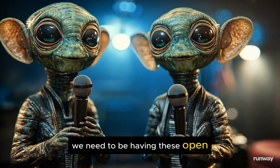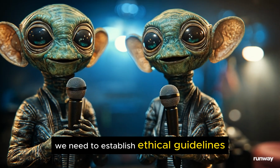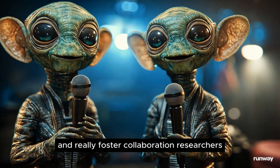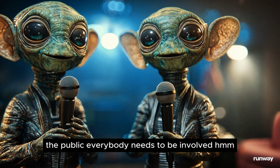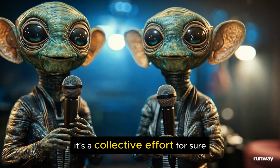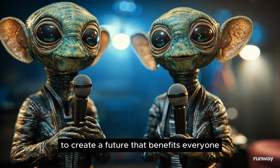As we move forward, we need to be having these open and honest conversations about the potential impact of AI. We need to establish ethical guidelines and really foster collaboration. Researchers, developers, policymakers, the public, everybody needs to be involved. It's a collective effort, for sure. AI needs to be used to create a future that benefits everyone.